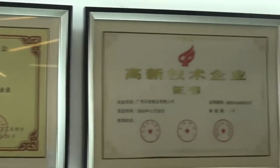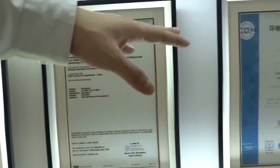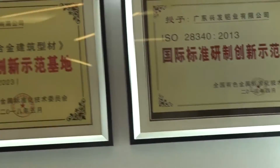Yep. And this one is for DNV. DNV is for the shape profiles. And this one is for ISO, GB standard. Yes, this is all for the Xingfa introduction, for the branches, for the history and the advantages and the production process. And now I will introduce another part, our products. Okay, let's go here.